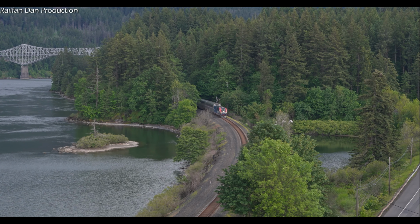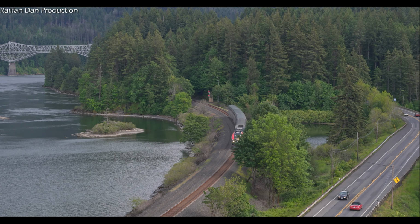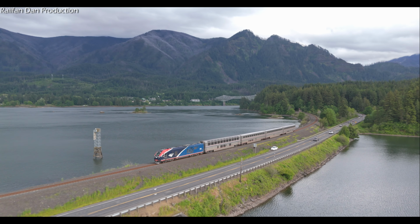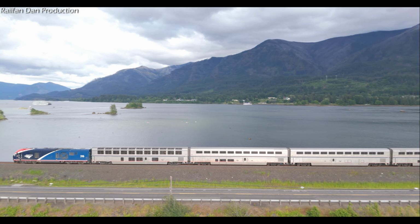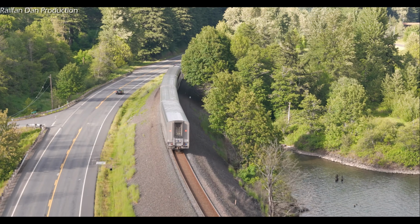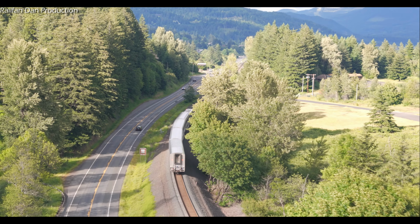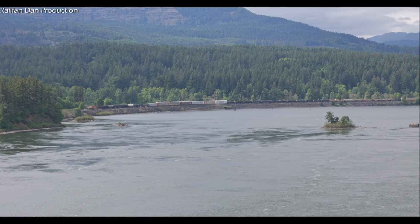Next is the eastbound Portland section of the Amtrak Empire Builder on the BNSF. In the same spot again is a westbound BNSF manifest train.